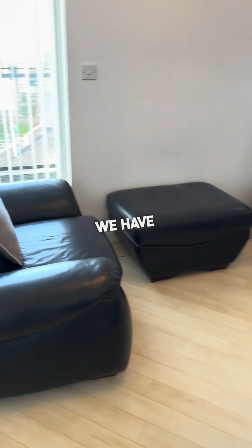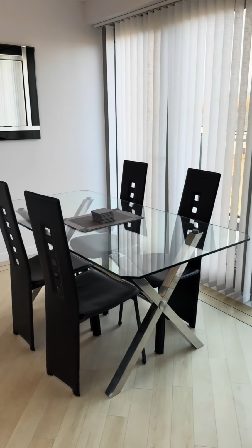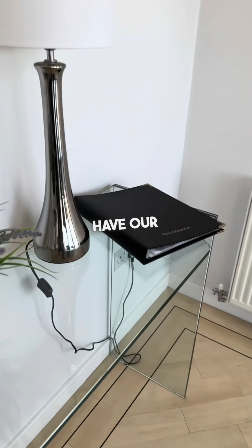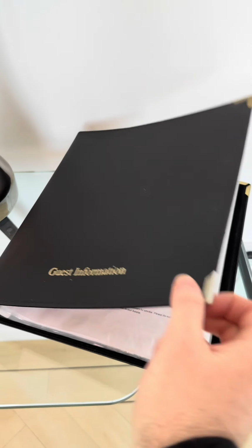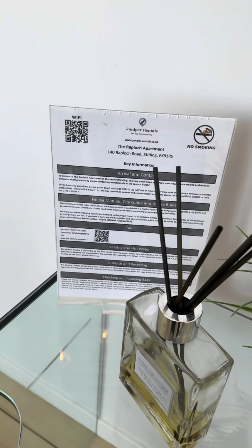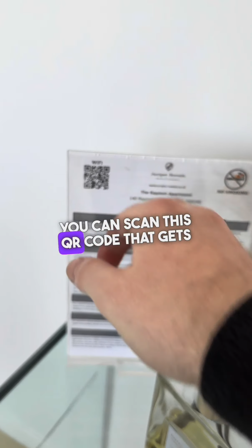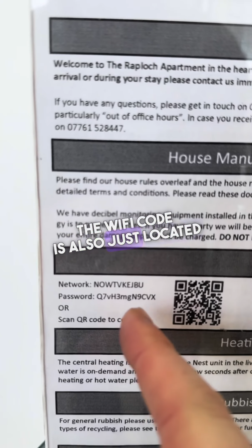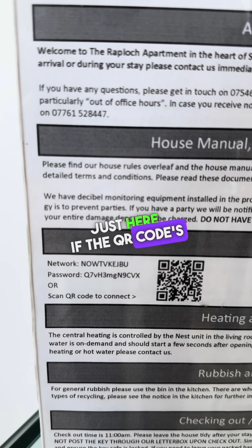With our two nice big couches, our dining area. Just over here, we have our guest information book, which welcomes you to the apartment. Some arrival information, you can scan this QR code, that gets you onto the Wi-Fi. The Wi-Fi code is also located just here, if the QR code's not working for you.